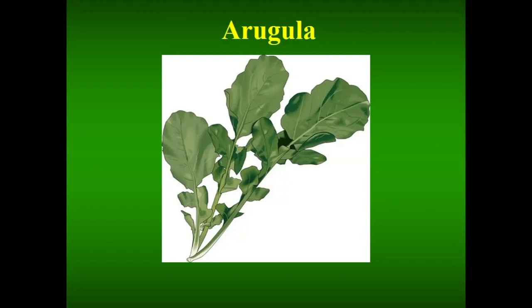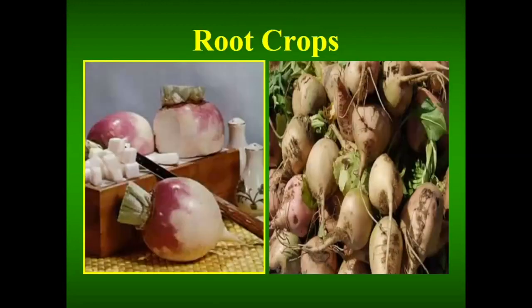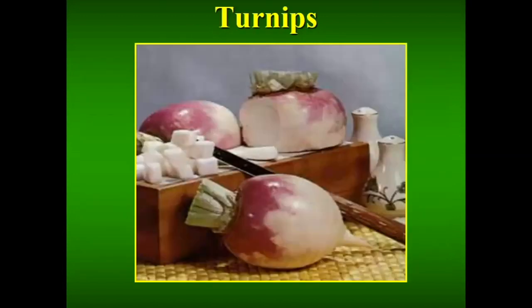Now we're going to discuss some root crops that we can grow. We talked about the above ground plants; now we're going to talk about those that have roots below. Probably the most well known are turnips. They're grown both for their greens, the leaves, as well as their root underground.